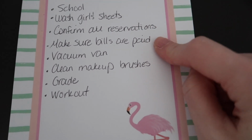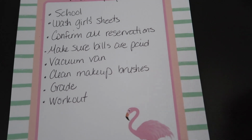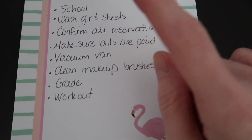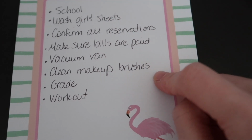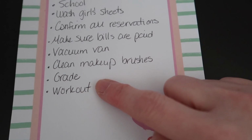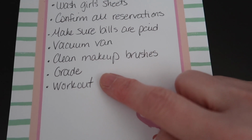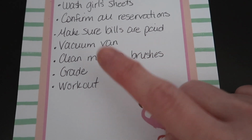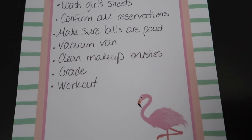I also have to make sure all the bills are paid because obviously you don't want bills being due while you're gone. So I have to do those 2 things. I need to vacuum out the van, clean my makeup brushes, and then I need to make sure, I really should have had this switched, I've got to work out. I do not want to miss a workout because I'm not going to be working out the entire week that we're gone. So definitely need to work out, and then to grade the work when the girls are done.